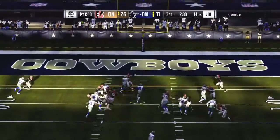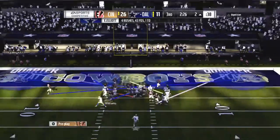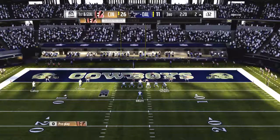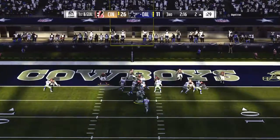The give is to Elliott, and he'll be taken down at the 2-yard line. Back-to-back nice plays, 12 yards that time, and a first down. Some big plays in the passing game on this drive, and here's one out of the running game. So the passing game loosening things up. Now there's room to roam.